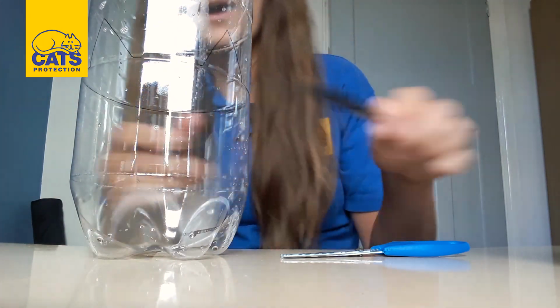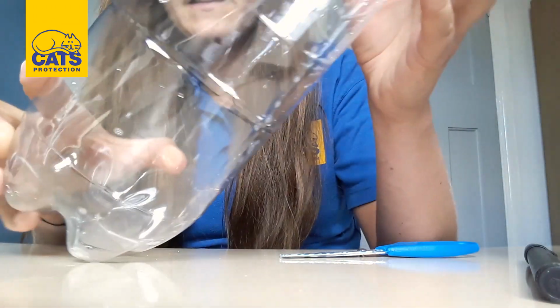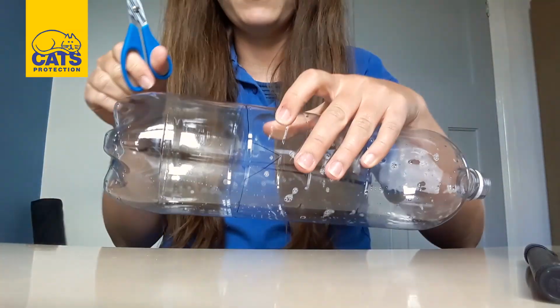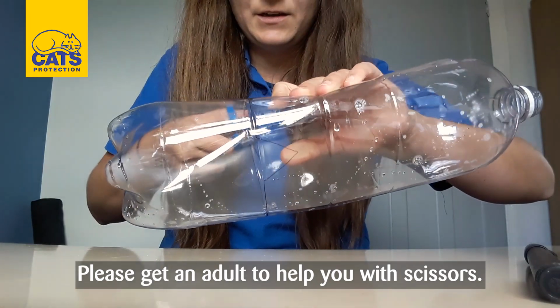Okay, so now I'm just going to cut along this line that I've made on my bottle. So I've got my scissors, I'm going to cut along this line.